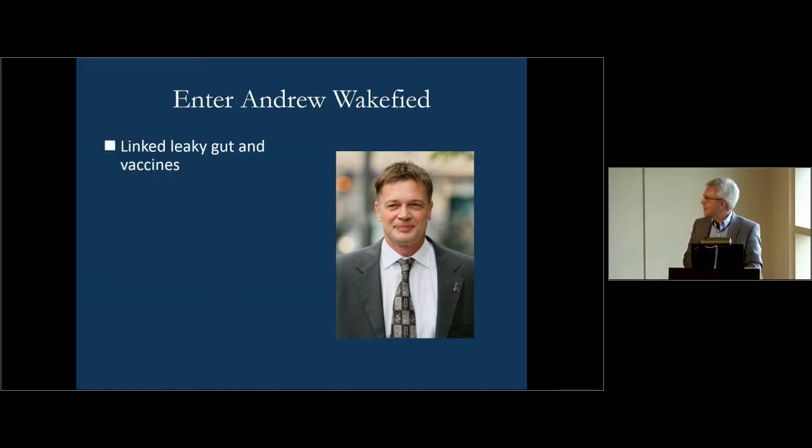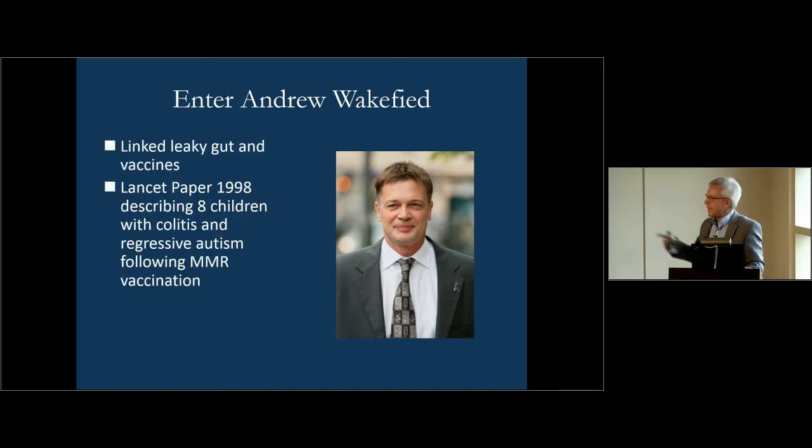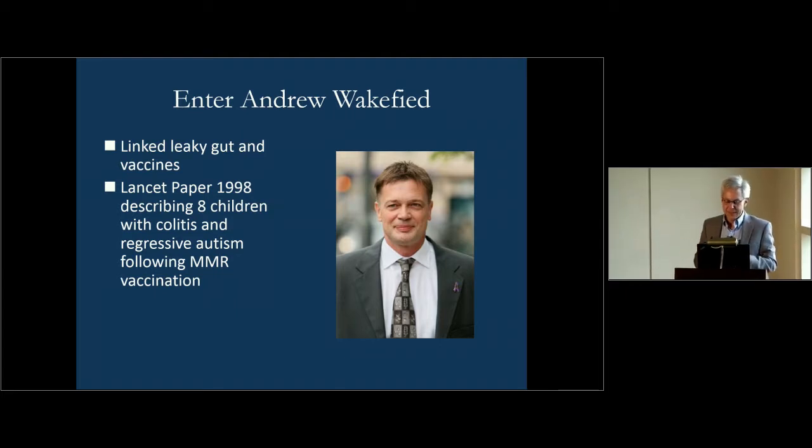But he goes on to believe there's a link to vaccines, and he is very infamous in medical circles for a paper in 1998 where he describes 8 children with autism, with colitis, and regressive autism after their measles vaccine. And this was just an earth-shaking paper. In some ways, gosh, I wonder if it's cited as much as Kanner's paper. It's another case series.